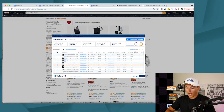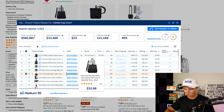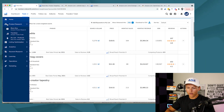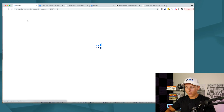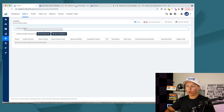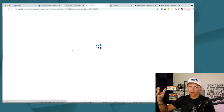And from there, I verified it with the X-Ray Chrome extension, and then I'm going to click on this, and I'm going to hit run keyword search. Another thing that you can do is copy this ASIN, come to keywords, click on Cerebro, and search directly right here. You can paste it in there and hit get keywords, or you can use the Chrome extension, click on this little button right here, and hit run keyword search and it just pulls it up really quick.